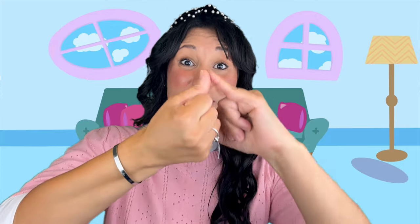The Incy Wincy Spider climbed up the water spout. Down came the rain and washed the spider out. Out came the sunshine and dried up all the rain. So the Incy Wincy Spider climbed up the spout again.